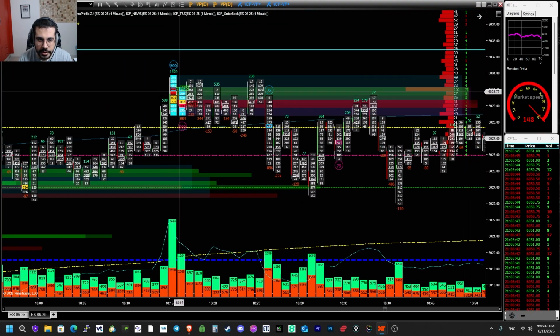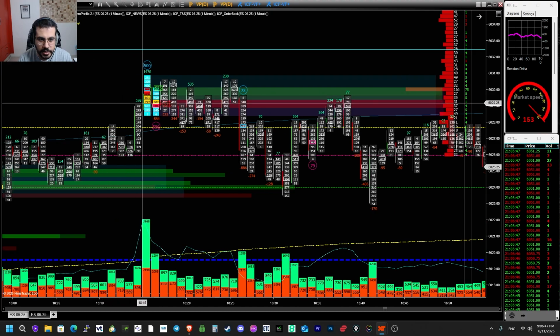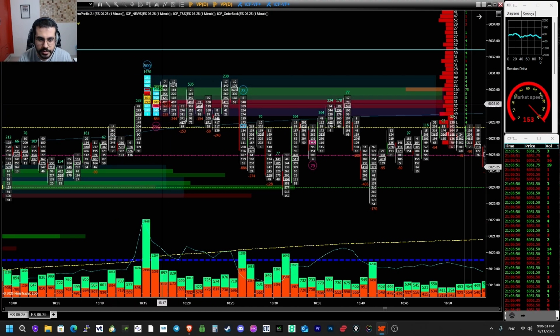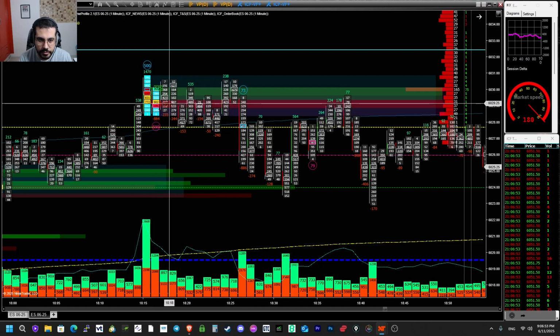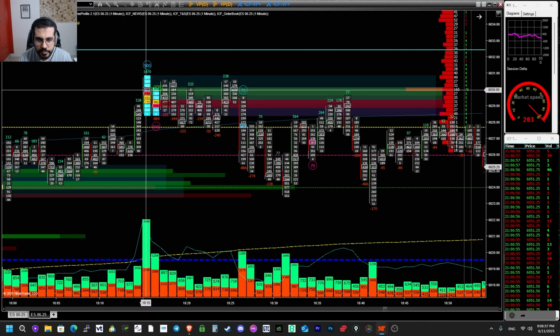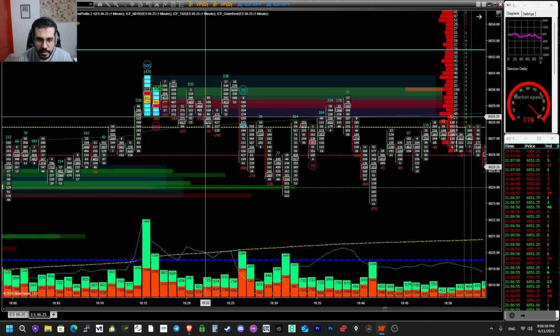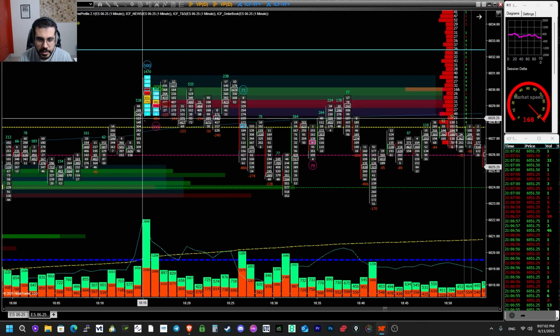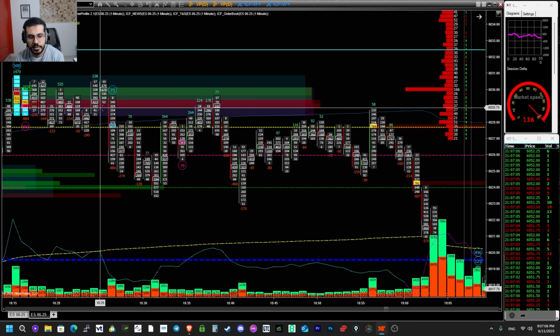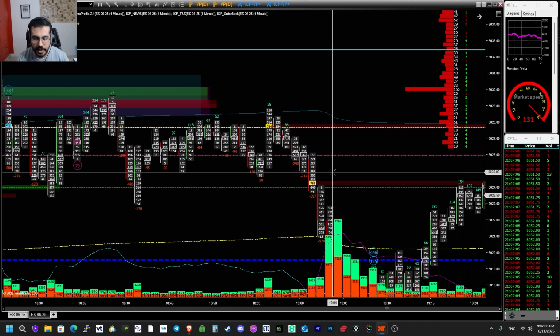And another thing happened here. We had another box here, and then a lot of sell orders here. But there was also a good side to this, because after the absorption of buyers here, we had a lot of sells, and a passive buyer was absorbing all the sells here and wouldn't let the market come down, but we came a little bit down here.